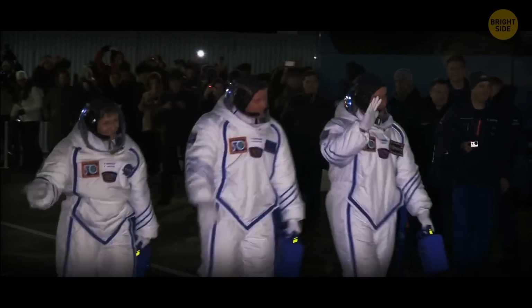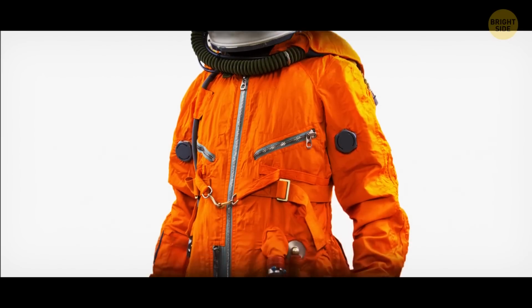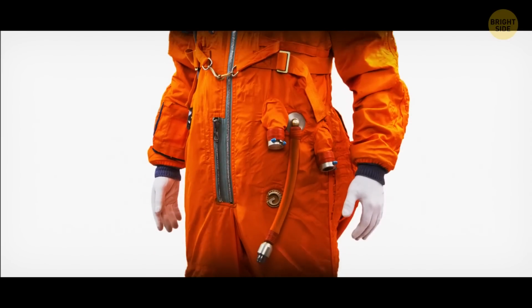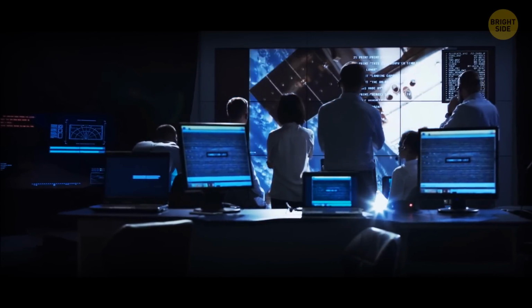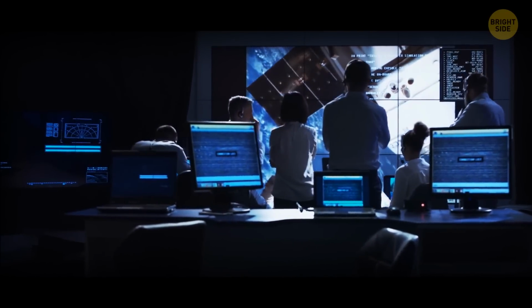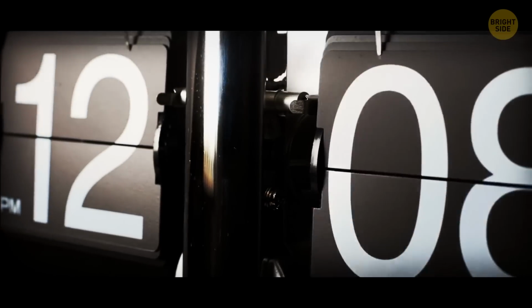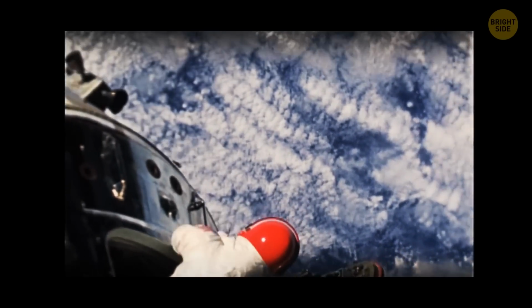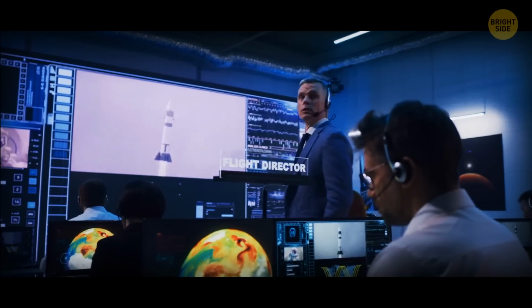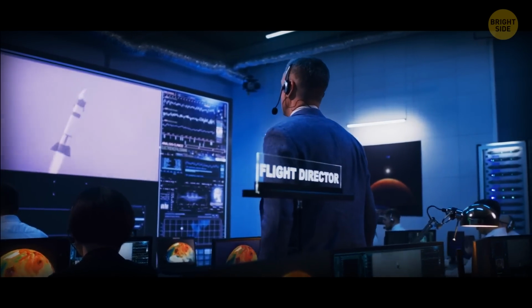White is not the only color in their closet. When heading into space or coming to Earth, they sometimes wear a bright orange suit. It's a color that attracts attention, so if anything goes wrong during landing and astronauts have to quickly leave their ship, the rescue crew will spot them more easily. But times are changing, so today we have more sophisticated tools to locate astronauts that need help, such as GPS trackers and transponders, so suits don't have to be orange anymore.